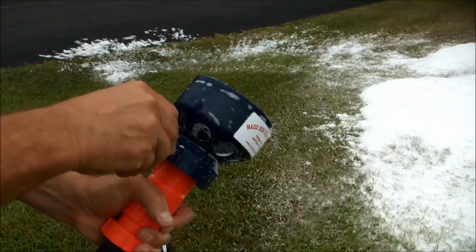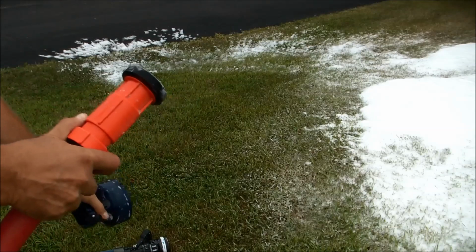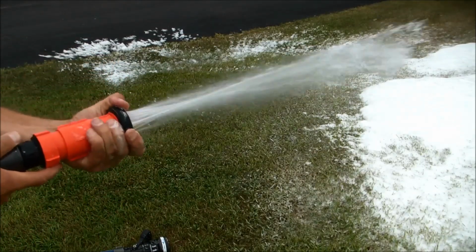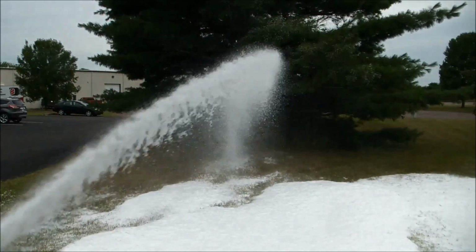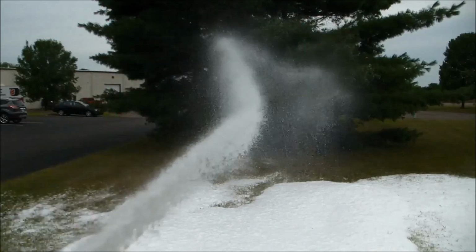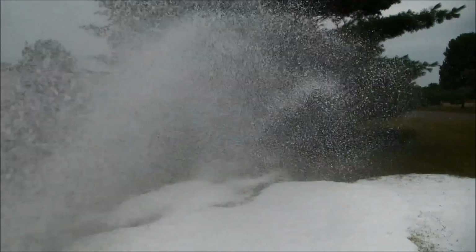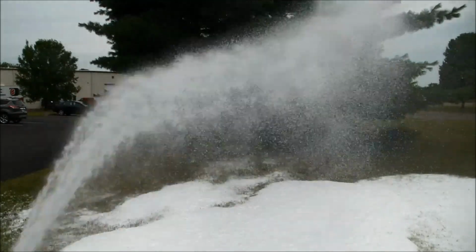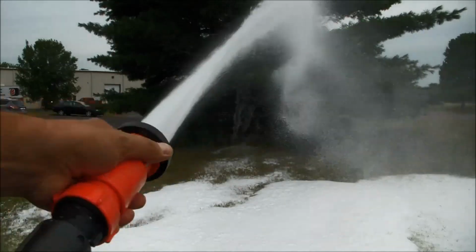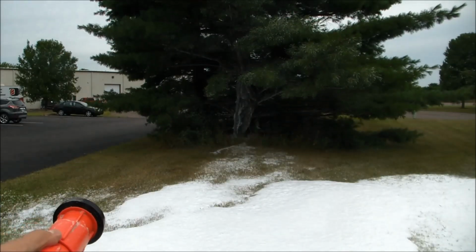And if you loosen up these thumb screws and take this fog nozzle attachment off, you end up with just a nice straight stream nozzle, which has some pretty nice reach. And you can fog that out as well. So even if you're just doing plain water or water with foam, even without the aspirating tip, you can get some really decent reach out of this nozzle. And then just twist it to shut it off.